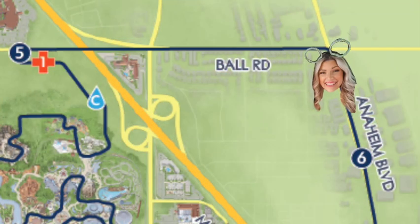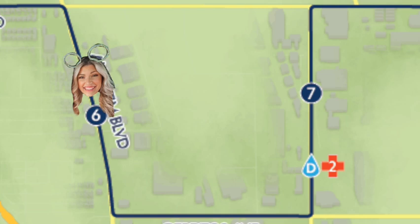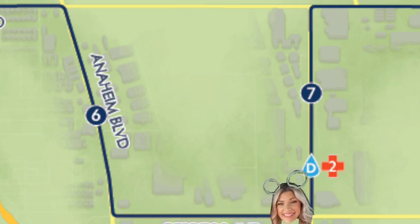Mile 5 is located on West Ball Road and continues on this road for 3/4 of a mile before turning left to Anaheim Boulevard. Mile 6 is located approximately a 1/4 mile down this road, and another 1/4 mile from the left turn we'll make to Cerritos Avenue. We'll be on Cerritos for another 1/2 mile before turning left again onto Lewis Street, where the 4th water stop and 2nd medical tent will also be.